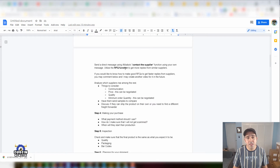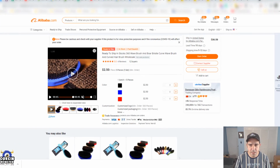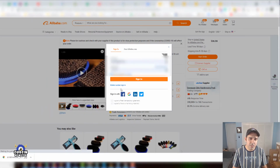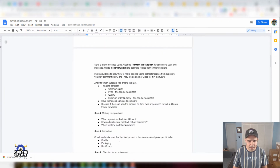Okay, send the direct message using the Alibaba contact supplier function. I'll show it briefly, but once you decide on an item, let's say this item, you just click on contact suppliers. You're going to need to sign in. If you don't have an account, create one and then send them the message. You can also use the RFQ function to get more replies from suppliers.